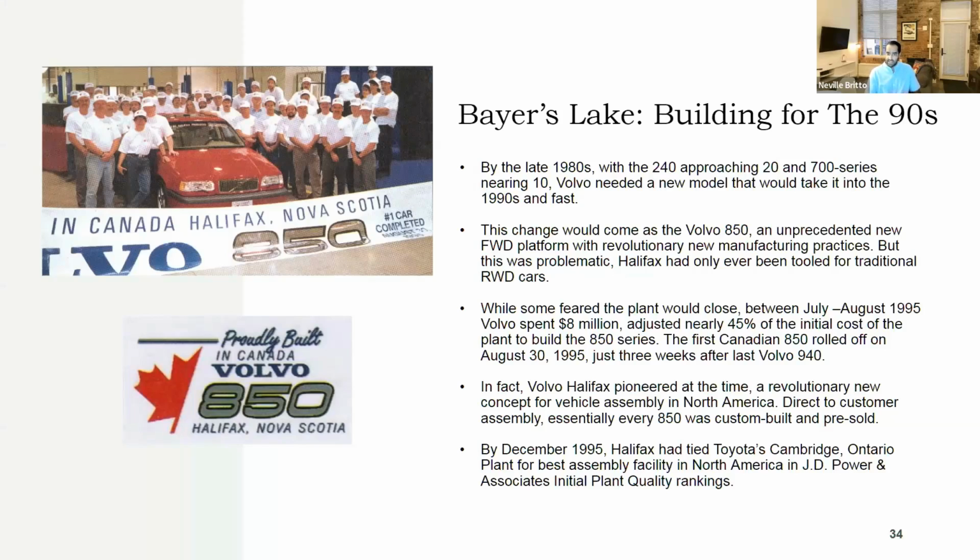And by December of 1995, Halifax had actually tied Toyota's Cambridge, Ontario plant for the best quality ranking in the JD Power and Associates initial quality plant rankings. So basically, they were tied for the best plant in North America. As small as it was, they had one of the highest ratings of any plant in North America. Next slide, please.